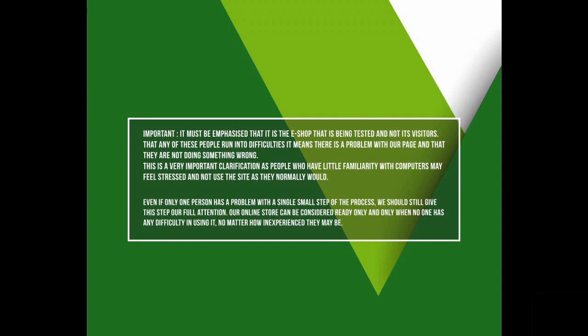After conducting extensive usability tests, we note down which steps or parts of the transaction process they have found to be difficult, confusing, or not self-explanatory. Even if only one person has a problem with a single small step of the process, we should still give this step our full attention. Our online store can be considered ready only and only when no one has any difficulty in using it, no matter how experienced or inexperienced they may be.